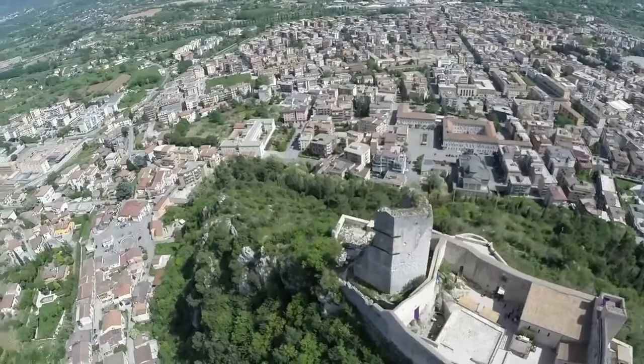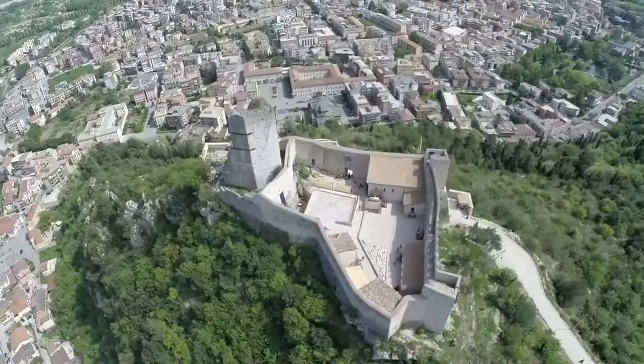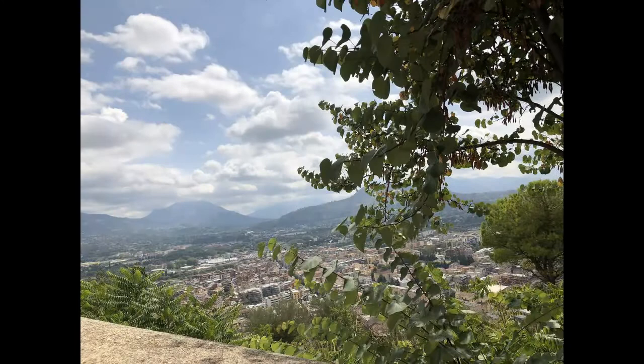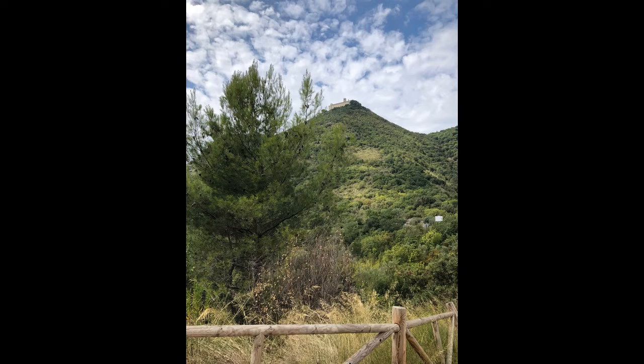After the first two destructions of the monastery, the first one by the Longobards in 593 and the second by the Saracens in 883, the monks wanted to protect the monastery from further invasions. The castle was the sentry of Montecassino, the armored eye of the monastery for many centuries.